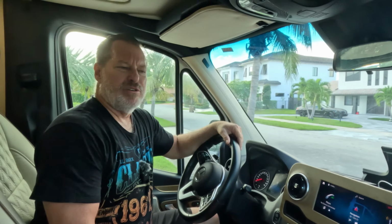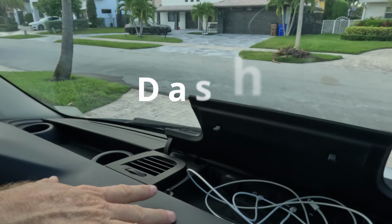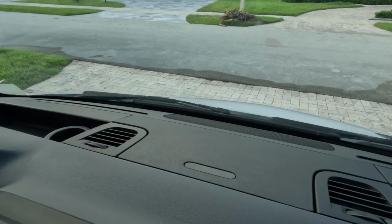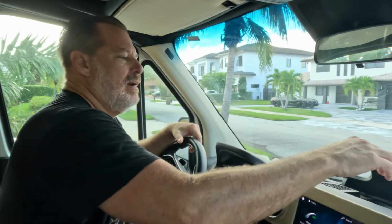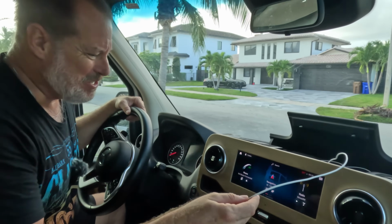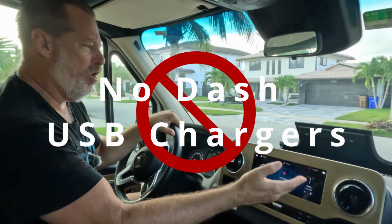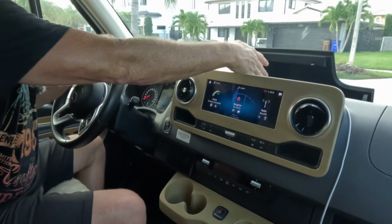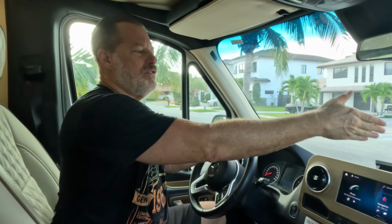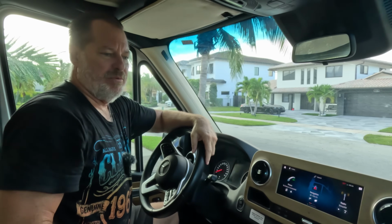One of the features of the Sprinter is this compartment up here. When I'm driving, I can put my cell phone in there, plug it in, turn on the Apple CarPlay, and I can close the compartment and I don't have to worry about it. One feature we don't like about it is if the passenger wants to charge, if Rose wants to charge her cell phone, there are no USB ports down here. They're all up there underneath this compartment. So what they really need to do is add some USB ports down here so we don't have to open the compartment or have the wires hanging out from the side when we're driving down the road.